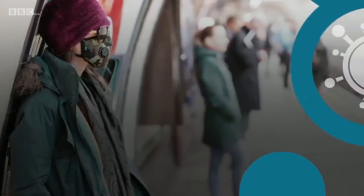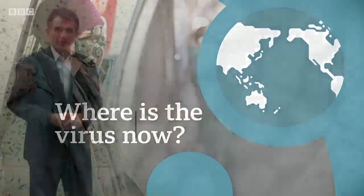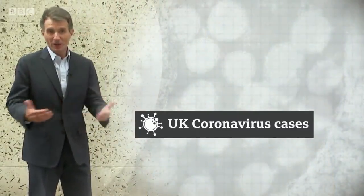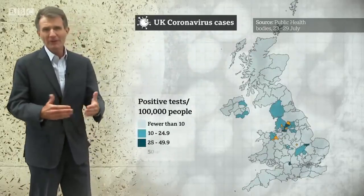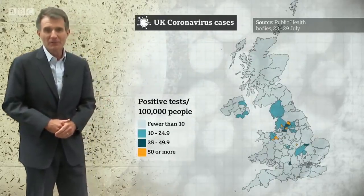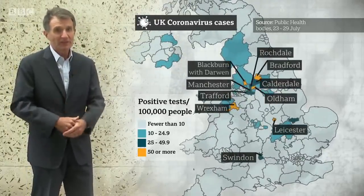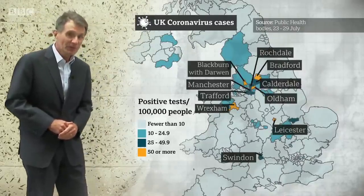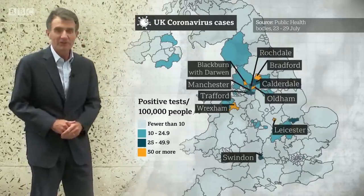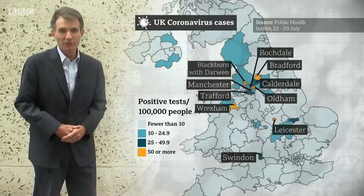So with the situation in Leicester improving, where is the virus causing concern now? Well, the key thing is that across large areas of the UK, levels of infection are relatively low. We're a very long way from the bad days of March and April. But there are hotspots with spikes in the disease, and these areas are the 10 worst affected right now, from Swindon in Wiltshire to Wrexham in Wales to a cluster in northwest England, and other outbreaks are bound to emerge.